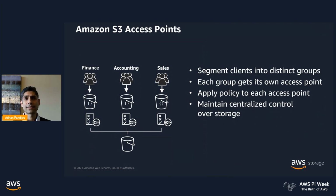Next, let's talk about access points. Access points are unique host names that customers create to enforce distinct permissions and network controls for any request made through that access point. You no longer have to manage a single bucket policy with hundreds of different permission rules that need to be written, read, tracked, and audited. Instead, with access points, each user or team can have their own access point with its own policy. Additionally, you can restrict access points to VPC-only access.